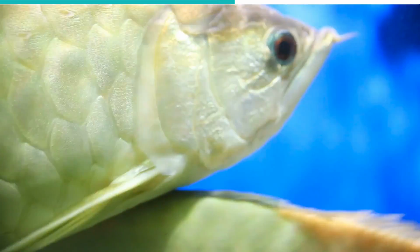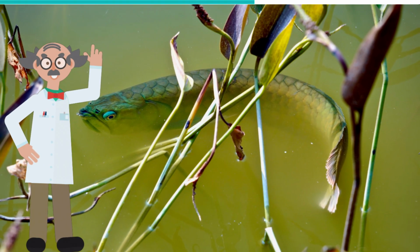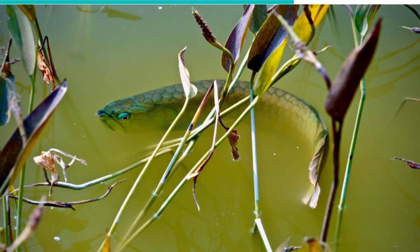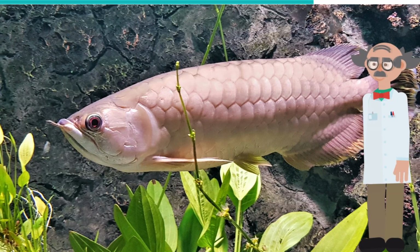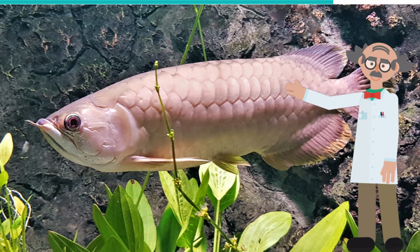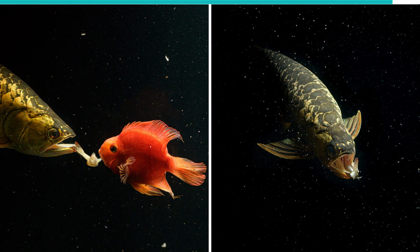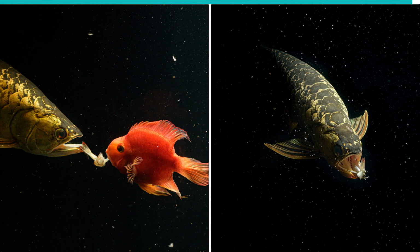The arowana is a facultative air breather and can obtain oxygen from air by sucking it into its swim bladder, which is lined with capillaries like lung tissue. They can grow up to 2 feet long, although this depends on the species. They are a staple fish in aquariums worldwide and can come in a variety of colors. Some of these colors are really rare and can cost as much as $100,000. What makes them dangerous is that they are highly active top-dwelling predators.